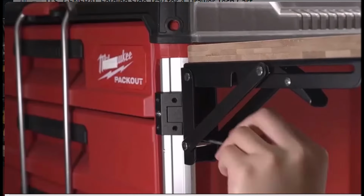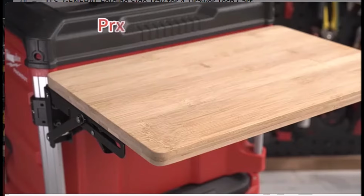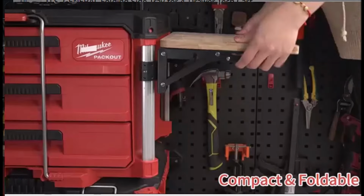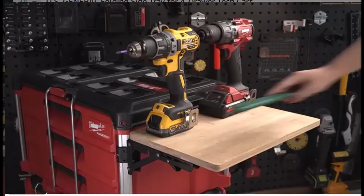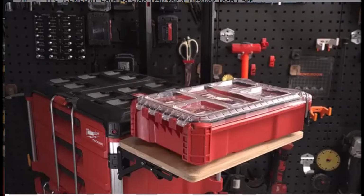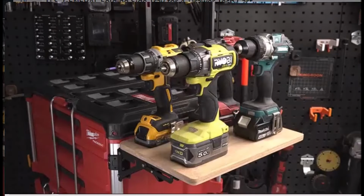Number 7. This foldable bamboo table is a fantastic addition to your Milwaukee Pack-Out toolbox system. It features a spacious and sturdy worktop, providing ample space for tools, electronics, and notes, making it perfect for repairs, maintenance, or assembly tasks. The compact and foldable design allows you to store and transport it easily, converting it into a stable workspace whenever needed.